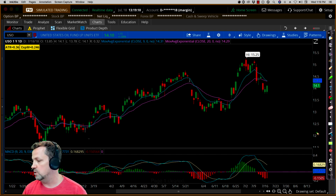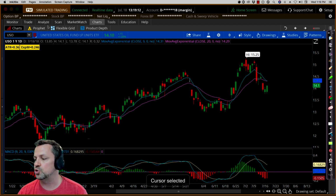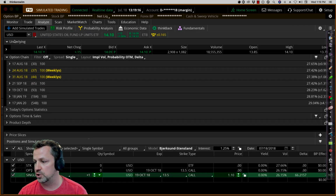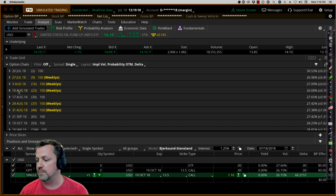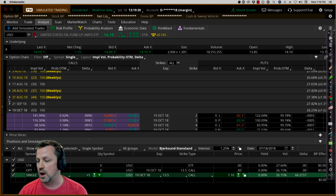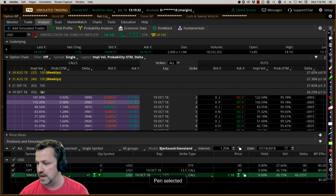As a general rule, we like to always take controlled risk trades. So I'm going to look at the options chain for the U.S. oil fund, and we've got lots of choices. As a general rule, when you buy options, you buy more time than you need. Always buy three months or more on average. That's a simple rule. So I can buy these October options that expire 93 days from now, which gives me over three months of time.